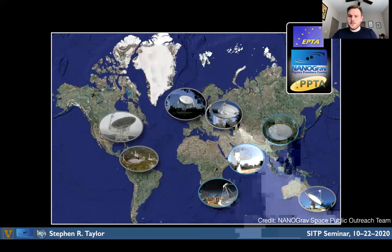and then potentially the Chinese Pulsar Timing Array, which could use a sequence of radio telescopes, but certainly FAST, the 500-meter Aperture Spherical Telescope, is a great survey telescope for finding new pulsars. Possibly not for precision timing, but as a survey telescope, it's fantastic.